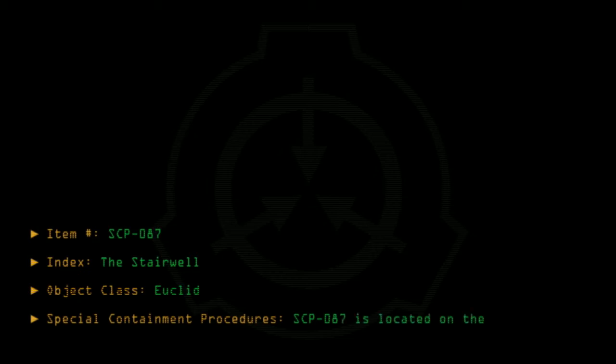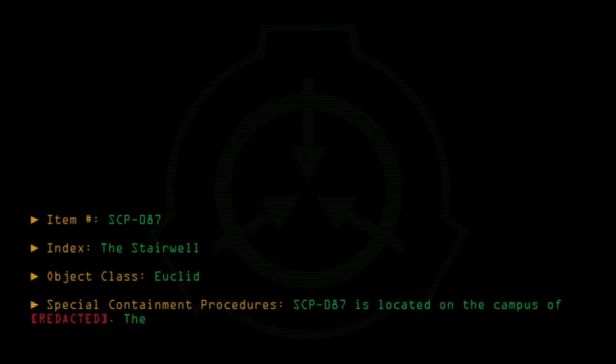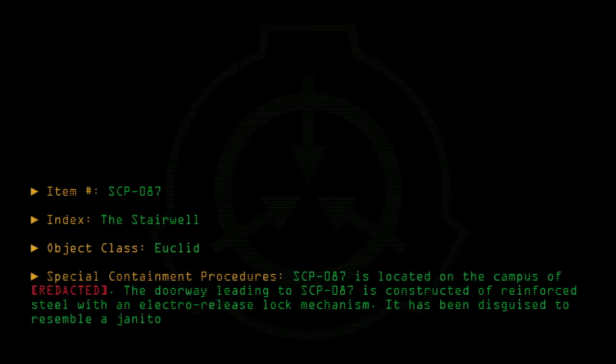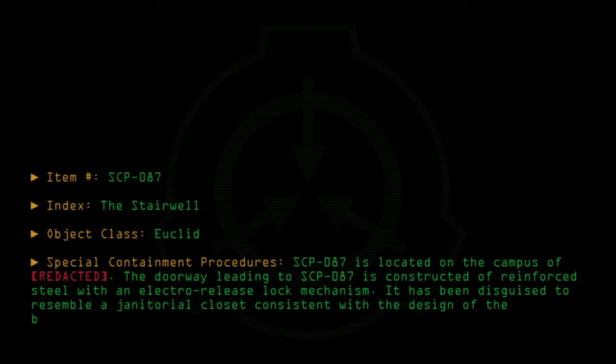SCP-087 is located on the campus of Redacted. The doorway leading to SCP-087 is constructed of reinforced steel with an electro-release lock mechanism. It has been disguised to resemble a janitorial closet consistent with the design of the building.